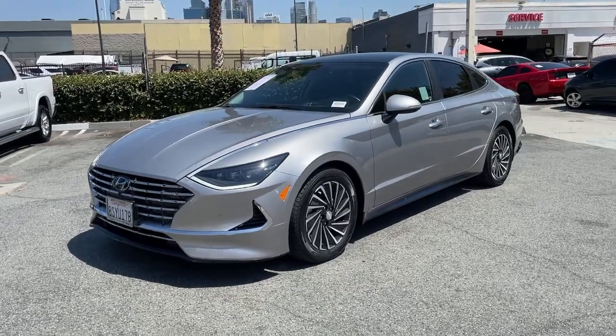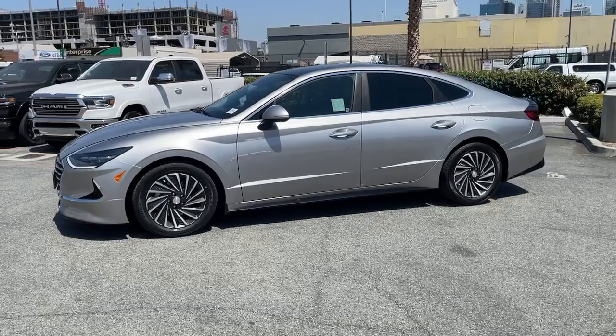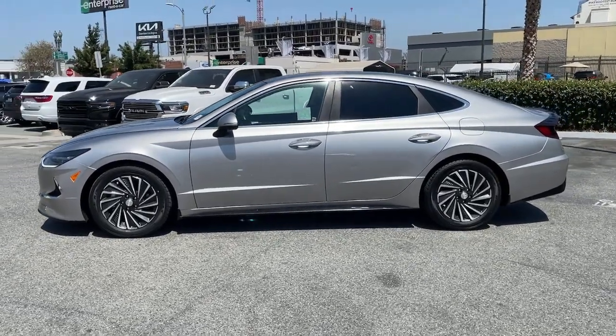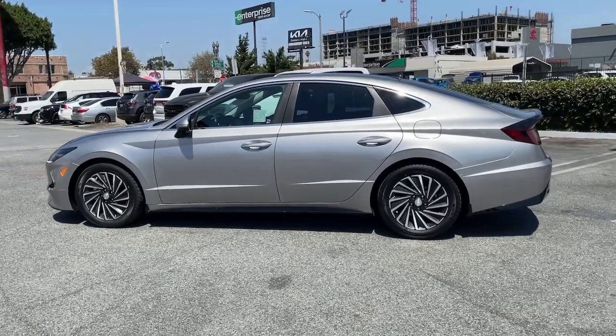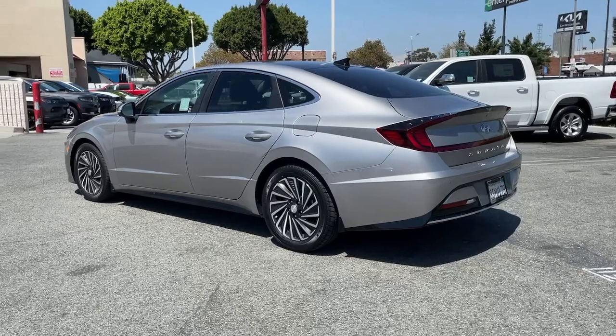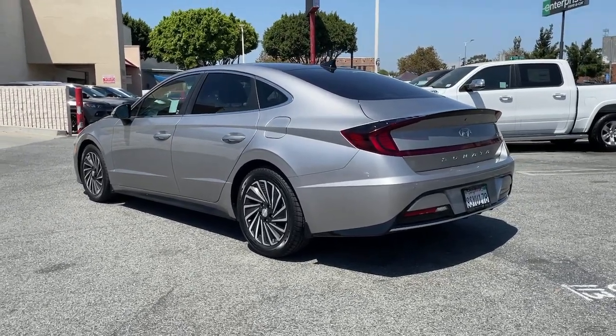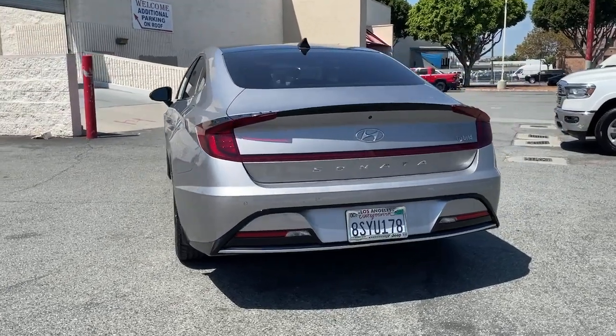Picture yourself in the 2020 Hyundai Sonata. This vehicle still has fewer than 25,000 miles on the clock, so it won't last long. Get the best of quality, comfort, and convenience in this family-friendly Sonata. This stylish midsize four-door sedan offers the advanced safety features, smooth performance, and passenger amenities you need to make every drive pure pleasure.